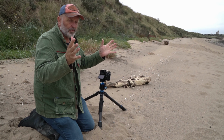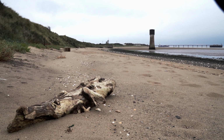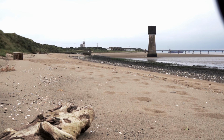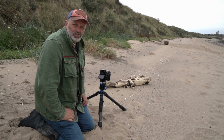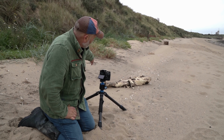Okay, so I've brought my focus down to this point here, and what I've got is a nice little log, really weather beaten. I've got lots of detail on it, just laying in the sand, but I like the way it's pointing off to the old lighthouse over in the right hand corner, which you might just be able to see. So as a first shot, just to brush off the cobwebs, I'm basically taking an image of the front of the log.